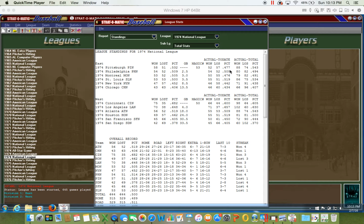The National League West has been pretty much a two-team race, as it often was in the 70s, between the Reds and the Dodgers. The Dodgers actually won the National League West title in 1974 by about 4 games or so over the Reds. But they trail by 4 here in the replay. Both teams have been red hot.